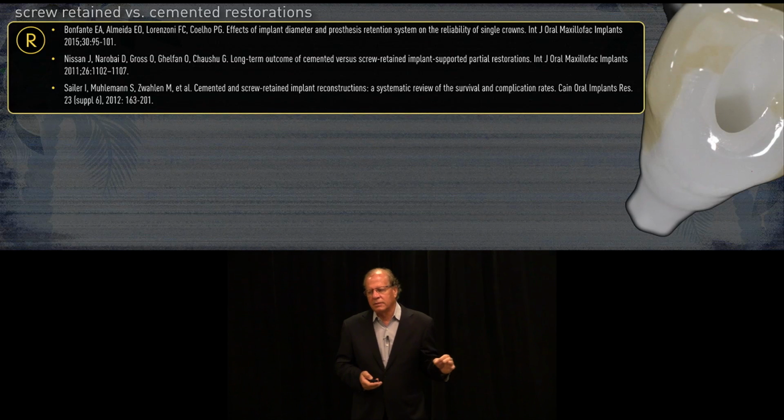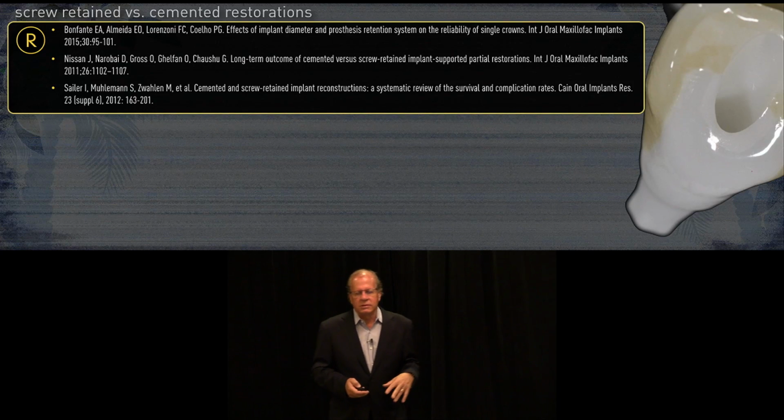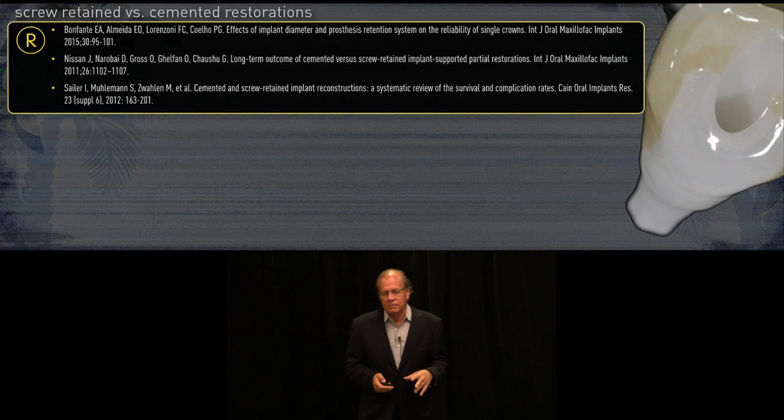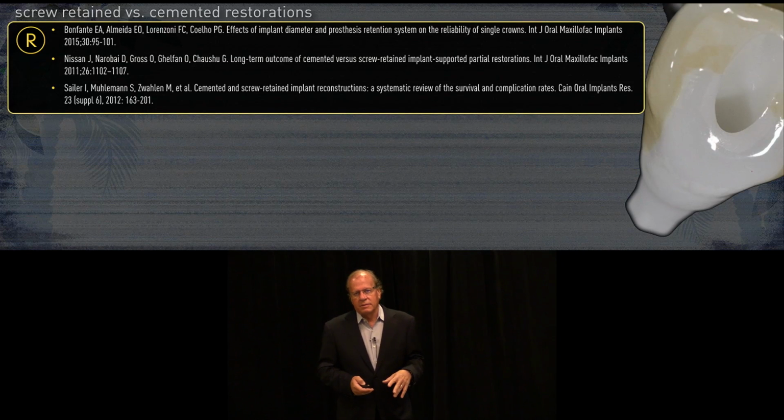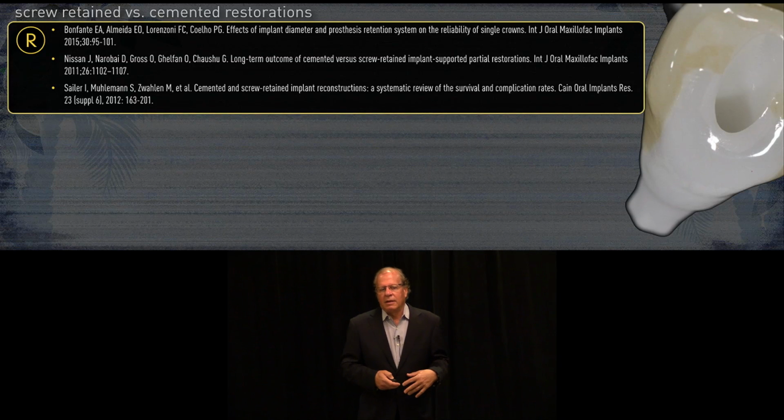A lot of people go around talking about how impossible it is to cement things without trapping this cement. Whereas I come from a different angle and I say, you do the designs of the abutments correctly and the crowns, and you minimize the potential for trapping the cement, then you can take control of the process.